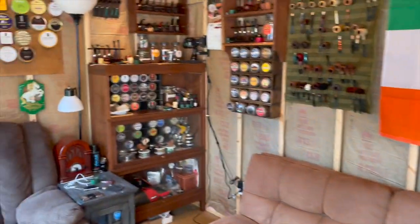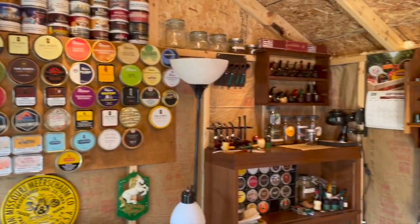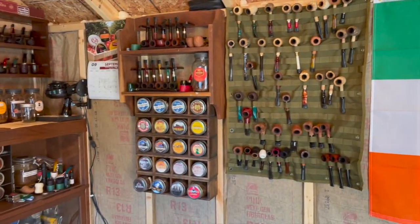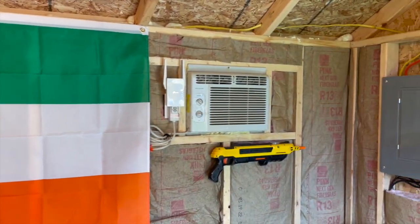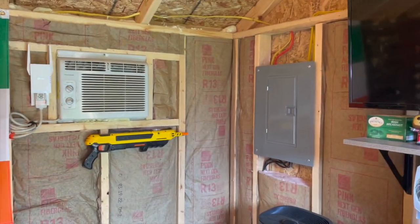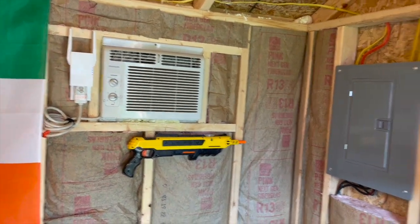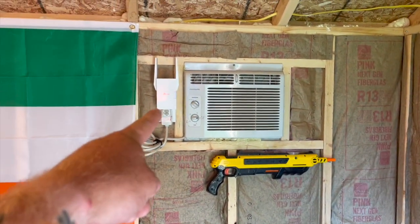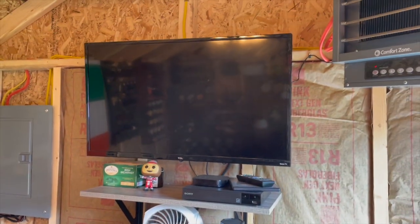All right. Welcome to the inside of the Shire Shed. Like I said, I did a lot of modification to this. Yes, it has air conditioning. Fully functional. Keeps it very cool in here in the summertime. It has Wi-Fi, TV.